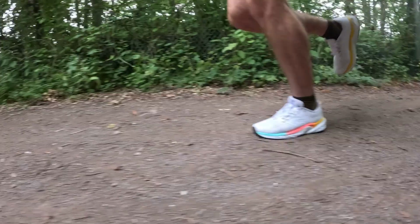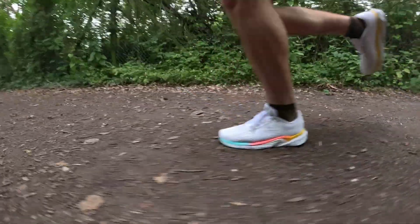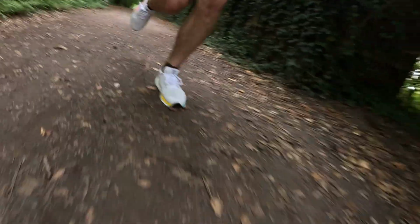And it's still one of the cheapest ones you can get at the moment of the sort of higher quality running shoes out there. The New Balance Propel V5. I really enjoyed this shoe the first few times I ran in it. I like a really soft shoe. This is a really soft shoe.